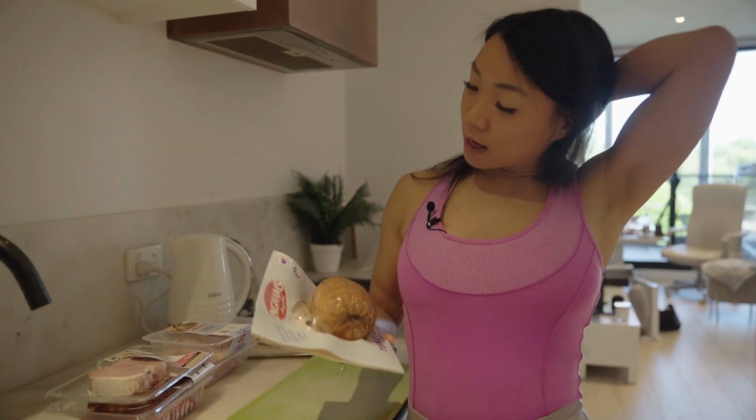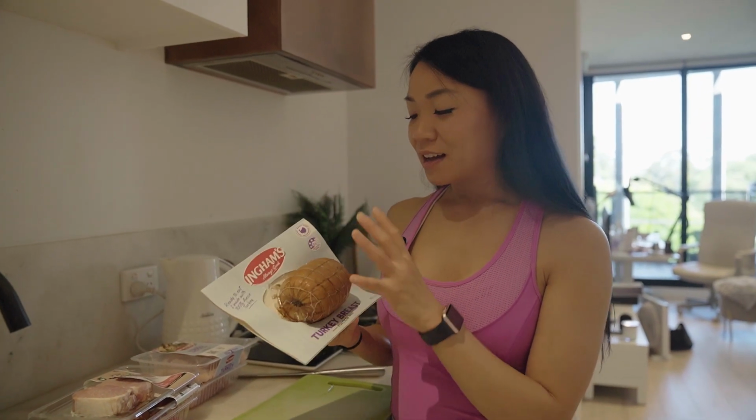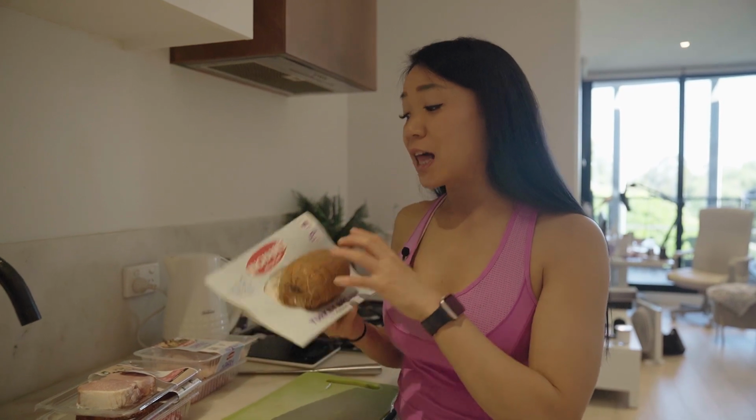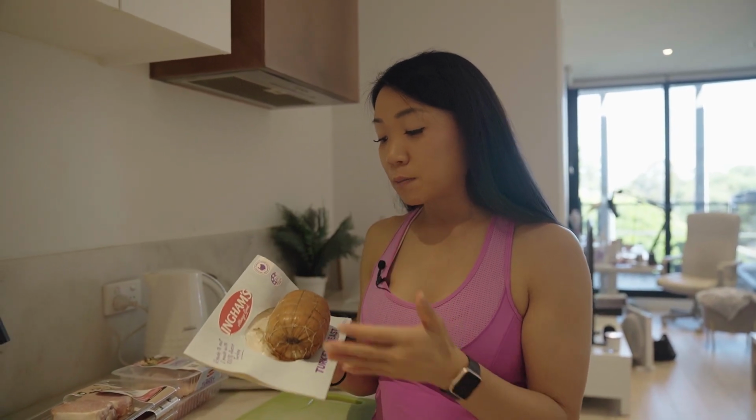And then I have the turkey pre-made. Obviously, I'm not going to cook this because it's already pre-made, but I love this so much. It's super simple, especially when I need to get my protein intake in. Let's just say I've got 20 grams or 10 grams of protein left for the day.